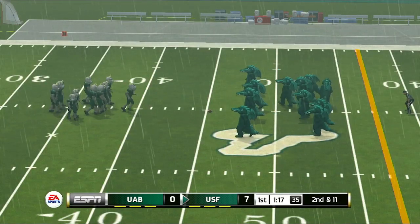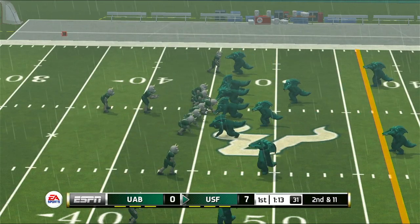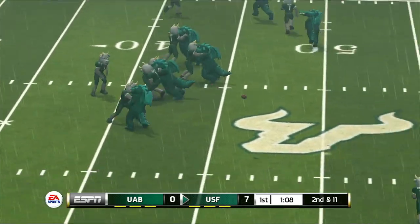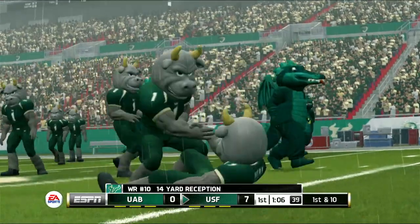From their own 45-yard line, it's second down. South Florida is up by a touchdown. Get to that quickly. They'll bring him down right around the 40.